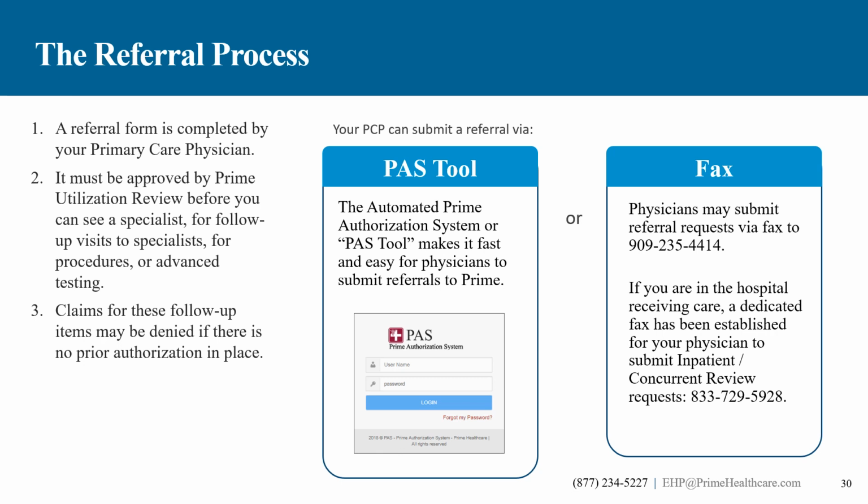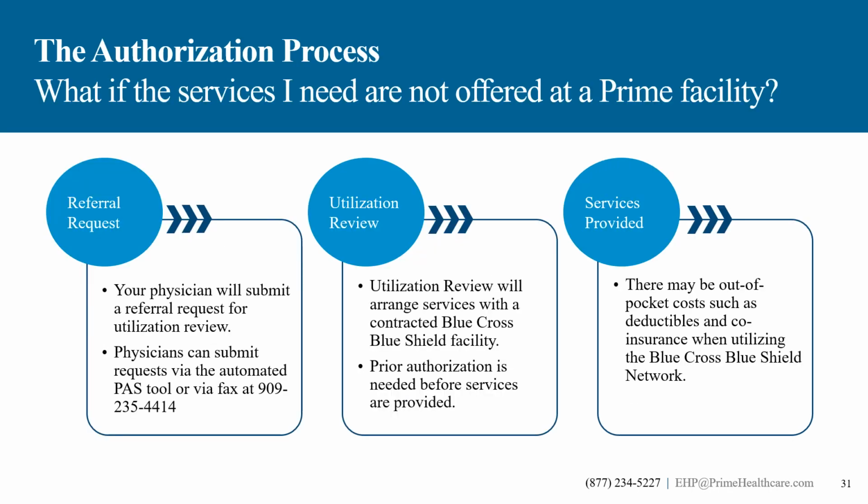The platform is available for all providers to use to automate their referral process, and access can be provided to providers by emailing ehp@primehealthcare.com. Physicians can also still submit referrals by fax. The authorization process is followed when members need services not offered at a Prime facility.